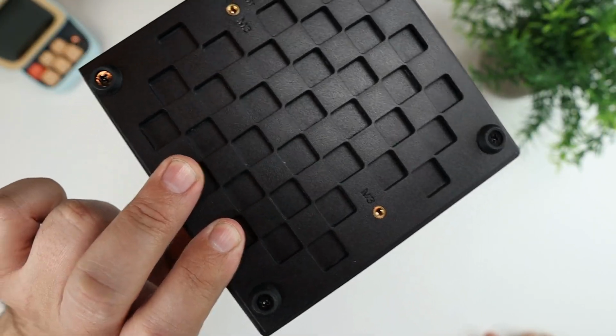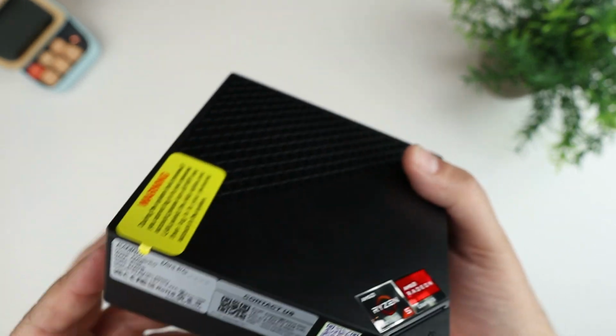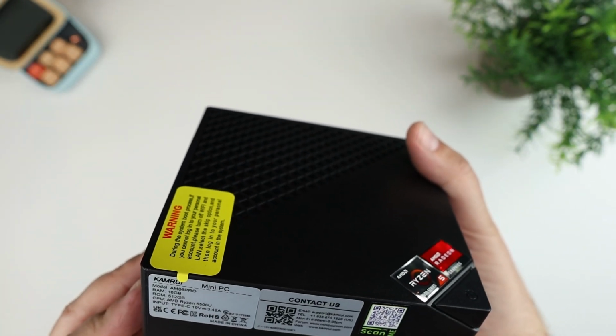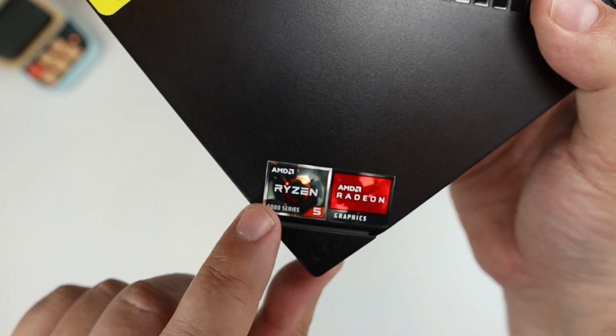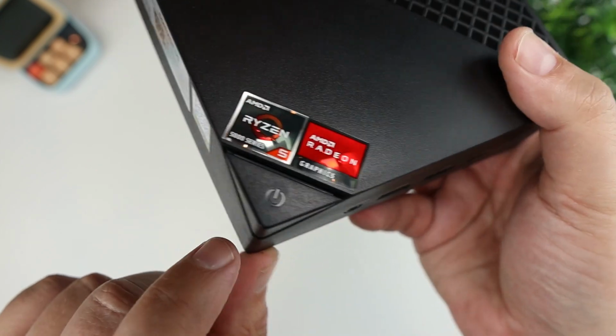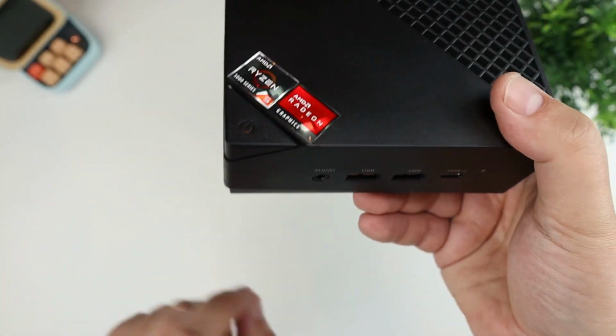And basically they're saying a 40% increase in heat dissipation performance. I don't know compared to what, but that's what it says in the listing. So right here, you can see AMD Ryzen 5, AMD Radeon graphics. Power button's on this corner, so it's just off on the front on the corner.